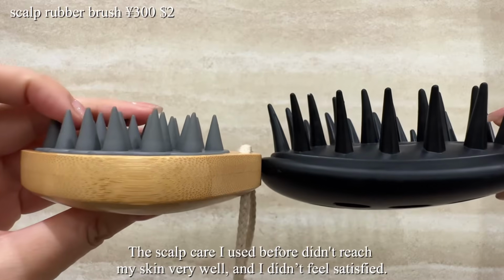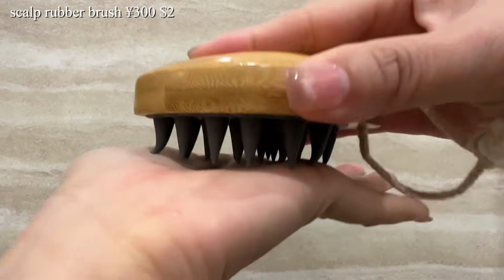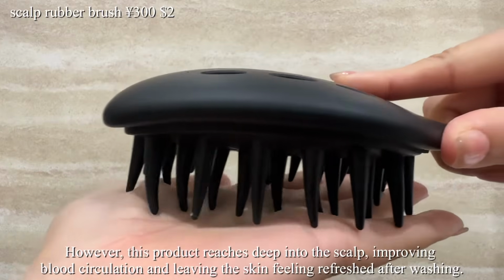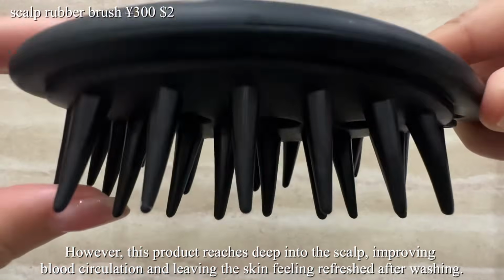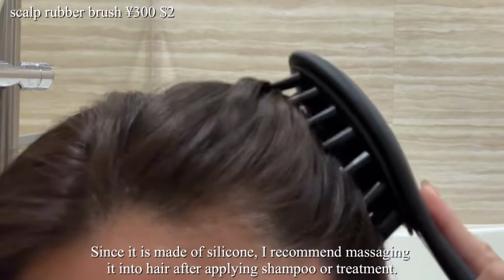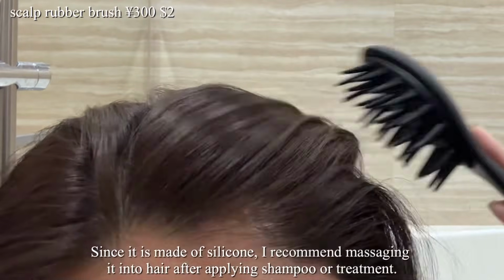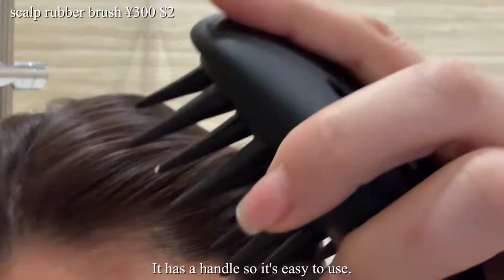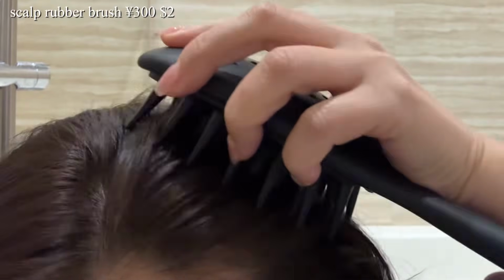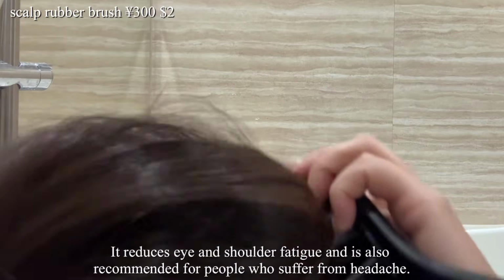The scalp care I used before didn't reach my skin very well and I didn't feel satisfied. However, this one reaches deep into the scalp, improving blood circulation and leaving the skin feeling refreshed after washing. Since it is made of silicone, I recommend massaging it into hair after applying shampoo or treatment. It has a handle so it's easy to use. If you want a stronger massage, hold it here. It reduces eye and shoulder fatigue and is also recommended for people who suffer from headaches.